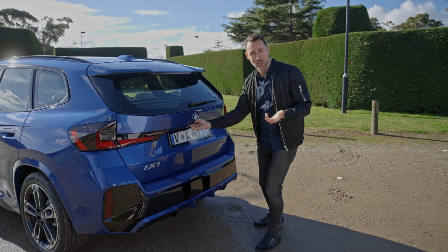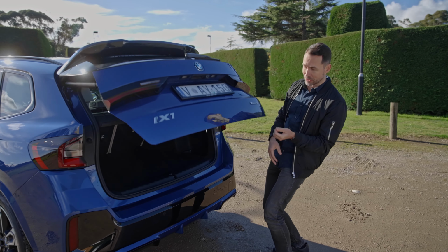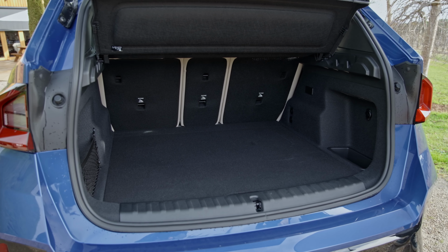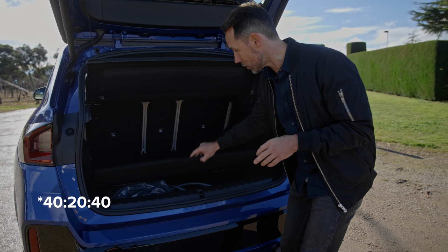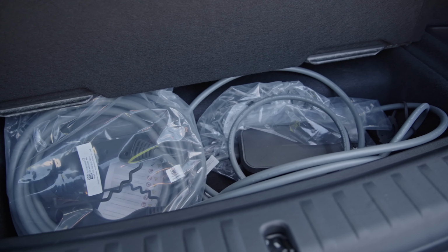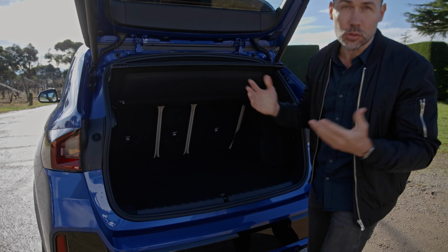But on the back side, you do get 490 liters of space, which is actually quite competitive. The seats fold down and split in a 40-20-20 configuration, and you do have some under storage here as well for your charging cables. So all up, there's definitely room to store things.